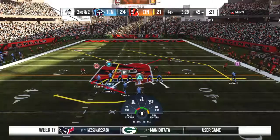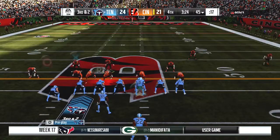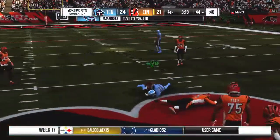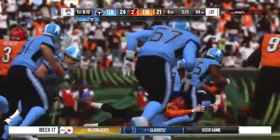Especially against man coverage, because in man coverage they're typically running away from someone and not worried about traffic coming out on the other end. Now Mariota. Now he'll dump it underneath to his running back, complete. It's another 10 yards on that one and another first down.